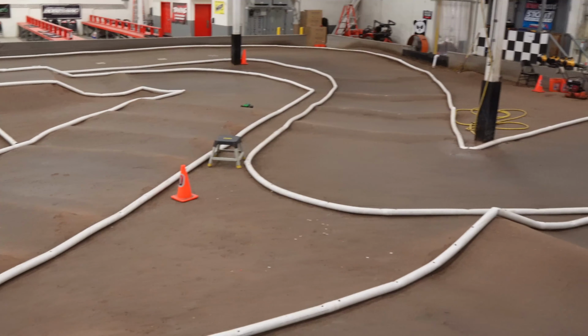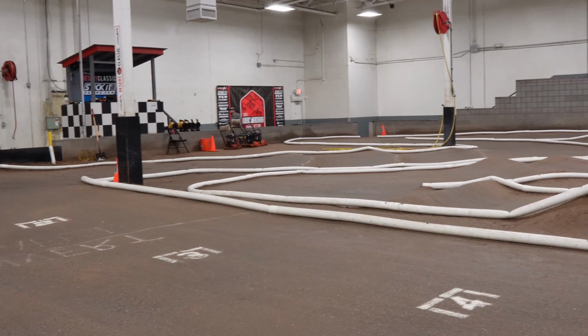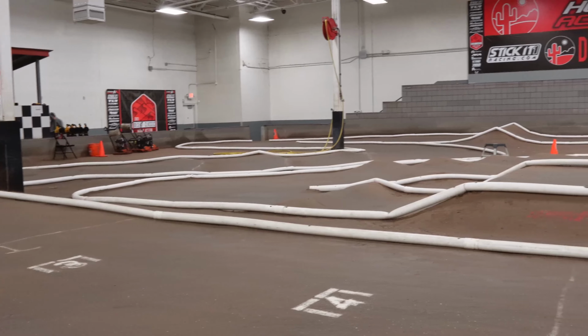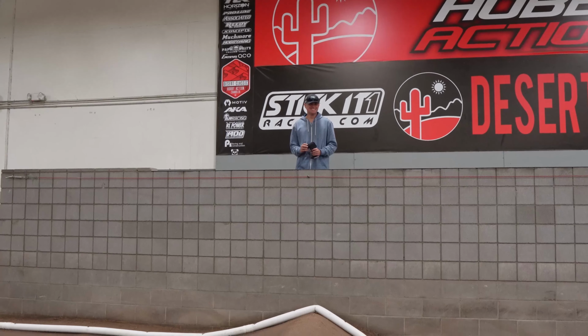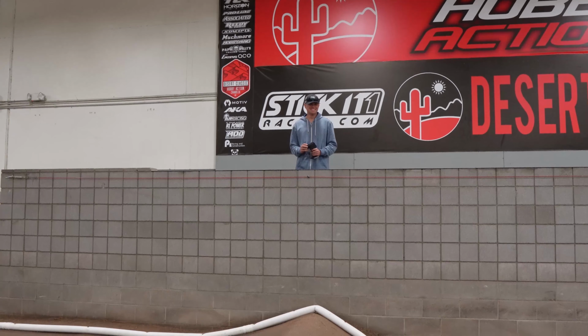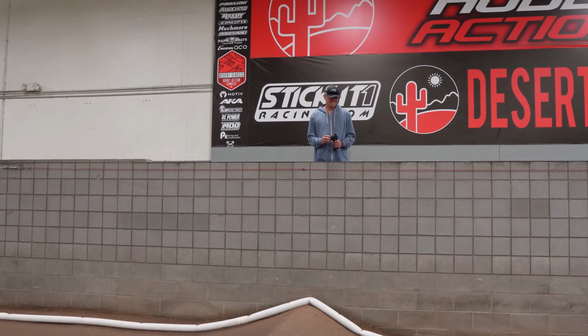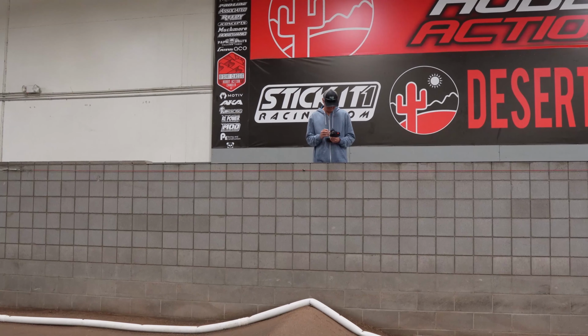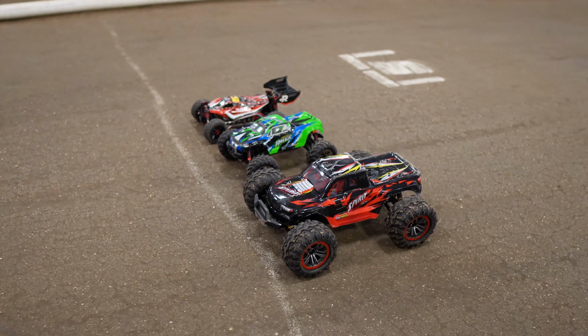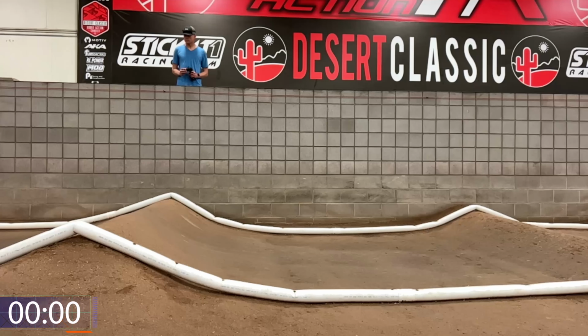We're here at the Hobby Action RC Raceway in Chandler, Arizona, and this is the track where our 3 RC cars will face off in the Ultimate Showdown. So, with all the cars introduced, let's meet our driver. Oh, it's Matt. All right, Matt, any predictions on who can clock the fastest lap? The rules are simple. Matt will attempt one hot lap on this treacherous course with each car, and the fastest lap time will claim victory. Gentlemen, start your engines.